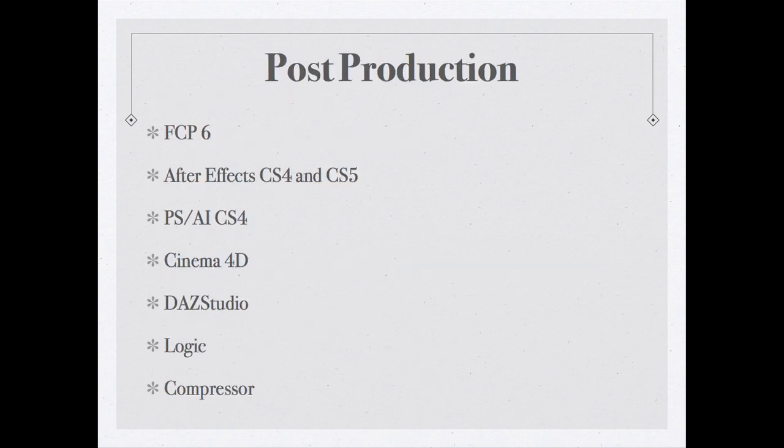For post, I cut it in Final Cut Pro 6, but the bulk of the work was done in After Effects in CS4. And at work, I'm a teacher, we have CS5 there, which was very handy because there were some shots where the green screen wasn't lit well, so I needed to go in and I used the Roto Brush tool in CS5 to separate our foreground and background elements.